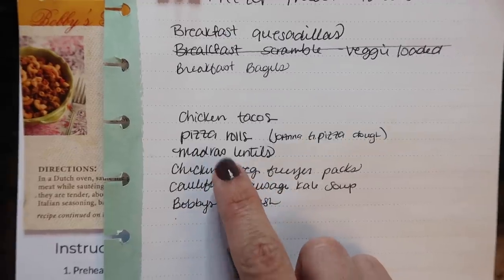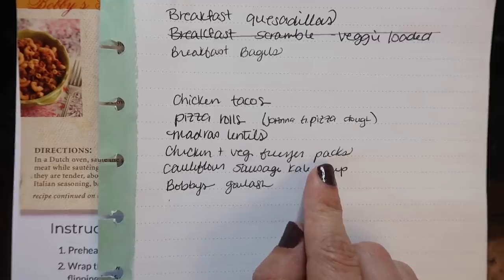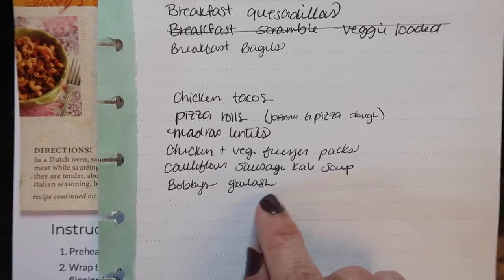Just wait for it. Madras lentils, can't wait for that. Chicken and veggie freezer packs, cannot wait for that. One of my favorite go-tos. Cauliflower sausage kale soup, oh my gosh, and Bobby's goulash.